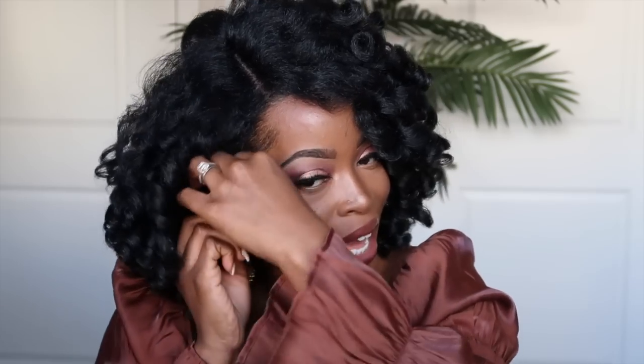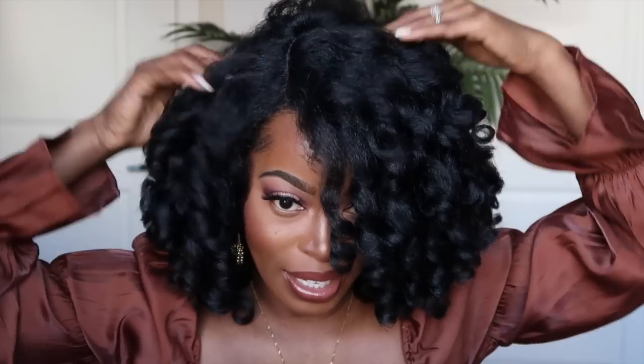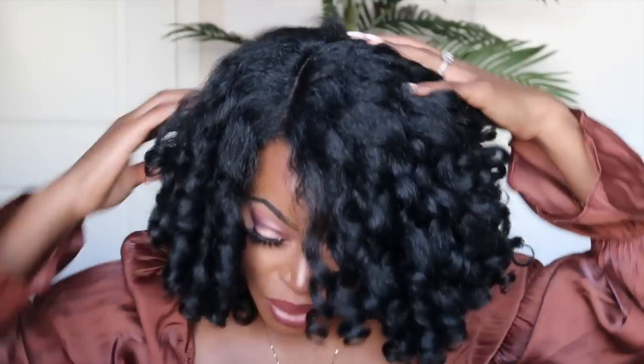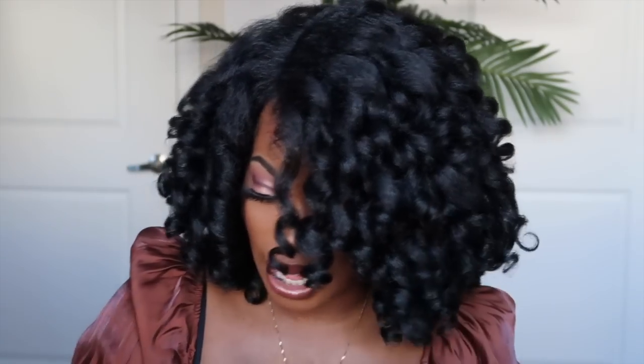Y'all, this looks like the perfect perm rod set. I love how chunky these curls are. It's so pretty. And I could imagine if you were to actually manipulate the curls and maybe even separate it some more, it would be bigger and look so amazing. Okay, so I'm gonna position it here. I'm also gonna go into the parting and add some of my face powder like I did with the last unit, Jody.